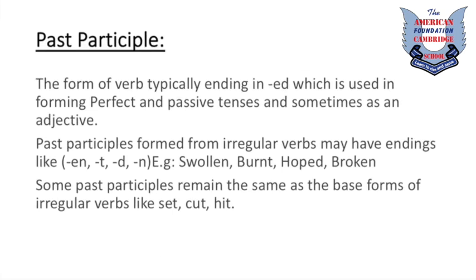A past participle is basically a participle that describes a completed action. Past participles usually end in ed, which are used in forming perfect and passive tenses, and sometimes as an adjective. Past participles formed from irregular verbs may have endings like en, t, d, n, for example, swollen, burnt, hoped, broken. Some past participles remain the same as the base form of irregular verbs like set, cut, hit.